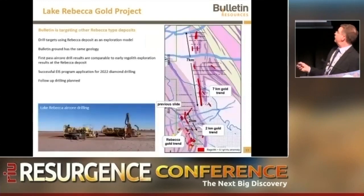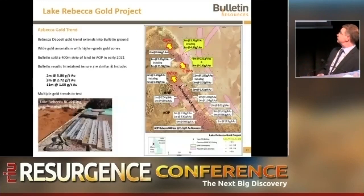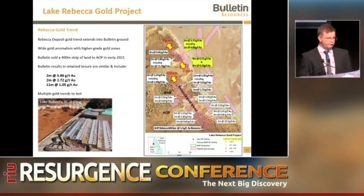Earlier this year, we sold a 400-metre strip of ground just north of the Apollo optimised pit in here. We sold that ground to Apollo after we drilled in there last year. But since then, this year, we've been drilling further north along trend. And the results we're seeing are very similar to the ground we just sold.